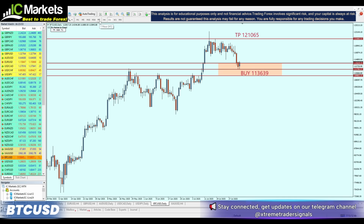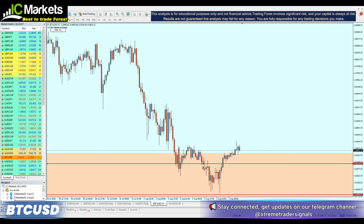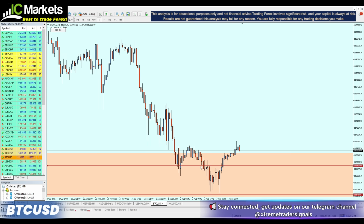Therefore, I think Bitcoin will continue to respect this level as a new support. If I move to the 1 hour time frame, however, we can notice right here that we had another real level of support exactly at 113.125. I'm recommending to consider buying Bitcoin again exactly at this level of real support, and by that hopefully the market will create an inverted head and shoulders pattern, which indicates hopefully a continuation in the rise.